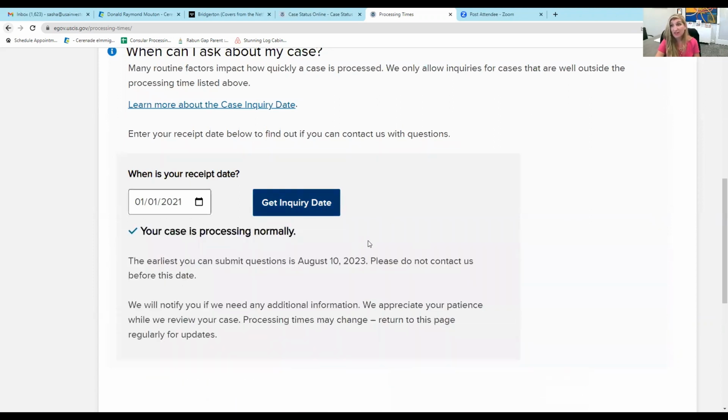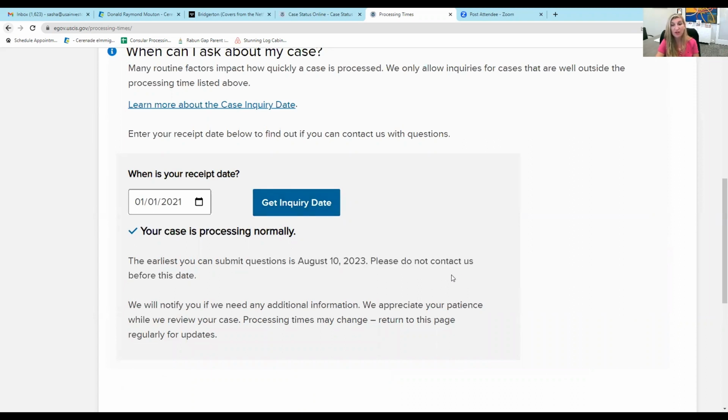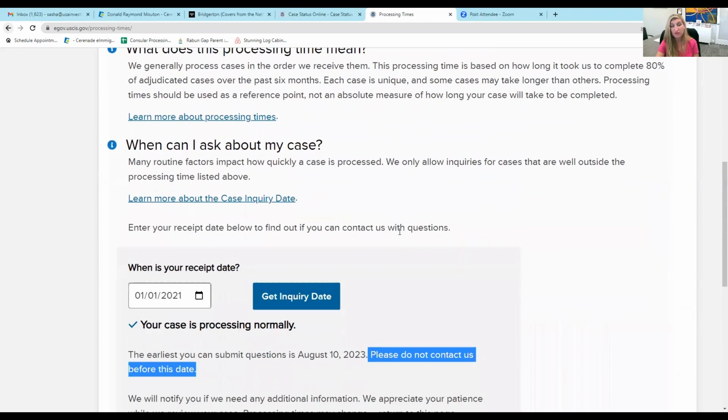It's actually still going to tell you the case is processing normally, that the earliest we can submit questions is August 10th, 2023. So this person's getting close to being able to submit questions. And it actually says right here, do not contact us before this date, right? And so it says 80% of cases are completed within 29 months. There are some that do take longer that are still considered completely normal. So this one is at like 31 months based on it being July 10th, 2023 right now. And it's still processing normally, okay? So like it says, we really can't do anything about it. If it's processing normally, it's processing normally. You just have to be patient, okay?